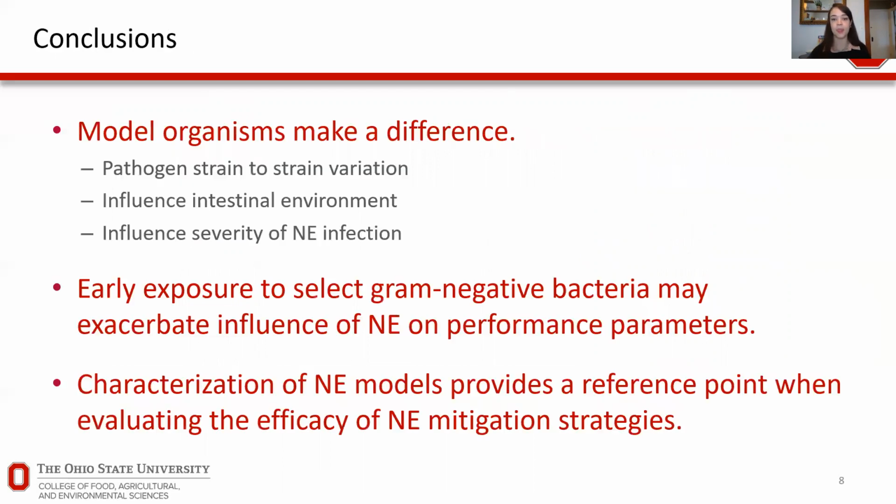In conclusion, the organism selected for NE models makes a difference as there is strain-to-strain variation and therefore varying effects upon the intestinal environment and potential subsequent NE infection. As such, these model variables can influence the severity of NE on performance as seen by the body weight gain and mortality data presented here.